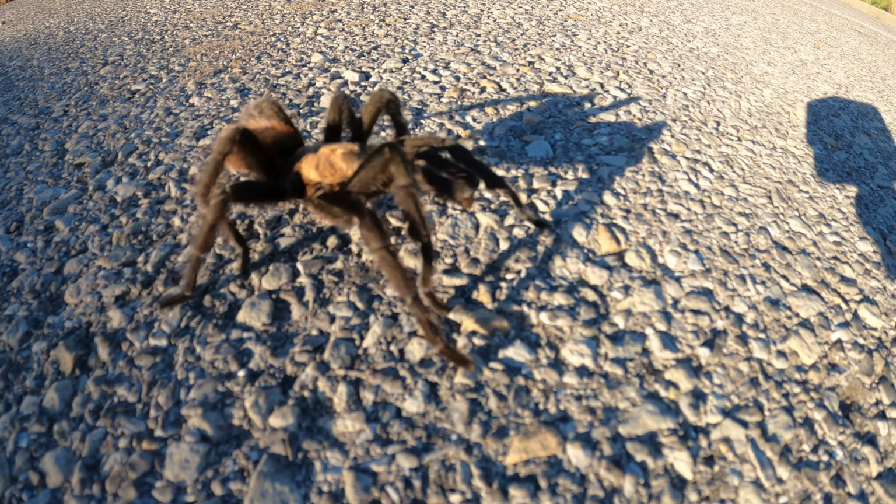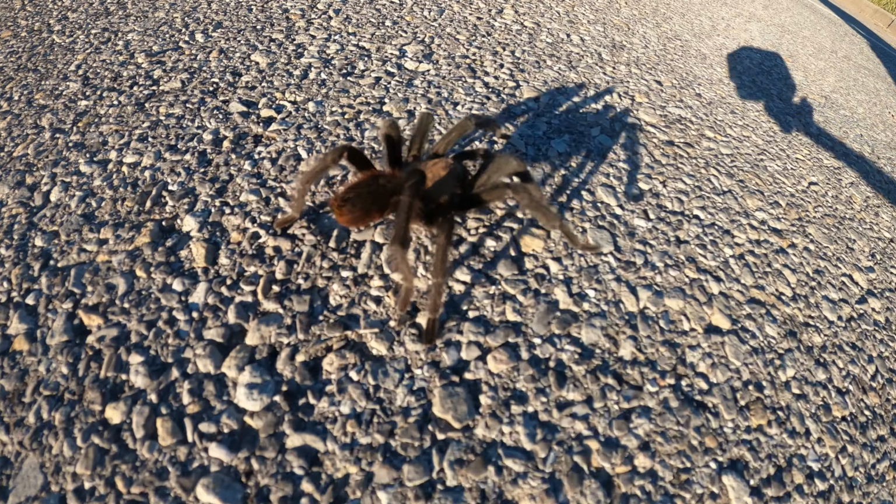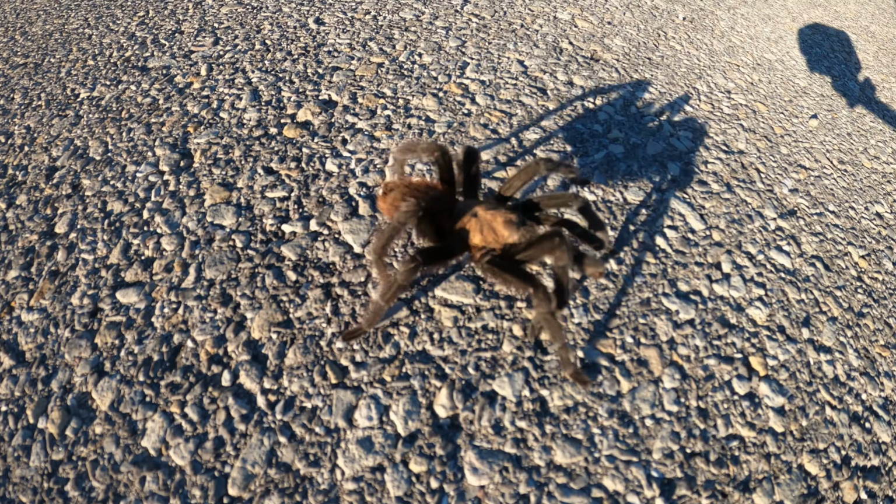Just cruised a tarantula. Look at this thing just moving off along the road right now. That is crazy.